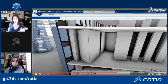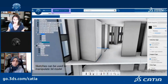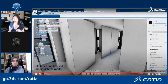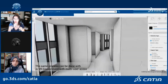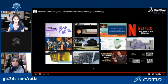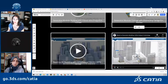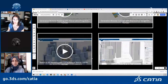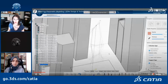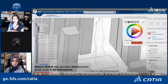So this workflow you see, we are working with 3D view. It can also be used with AR or VR. At the bottom, you see there's an option. So multiple people can actually be in this view, in this model, and start adding their markups and do their notes. From that, you're able to turn those into model elements.